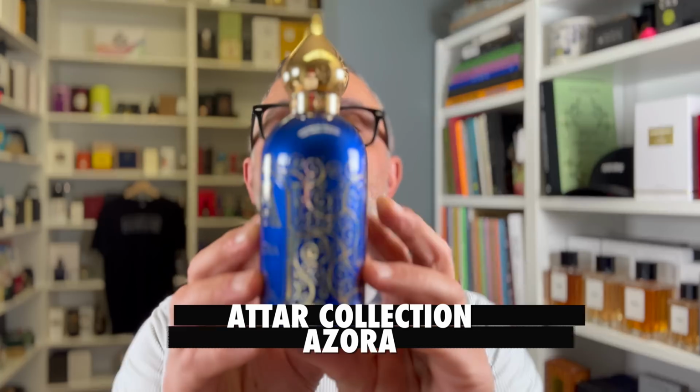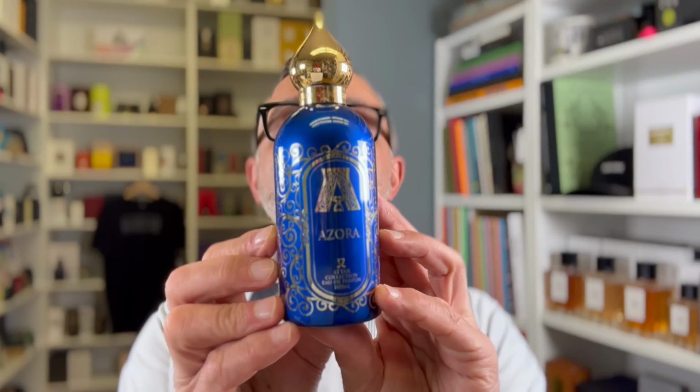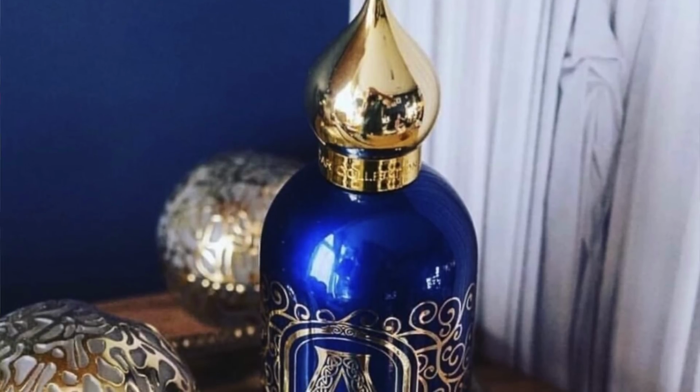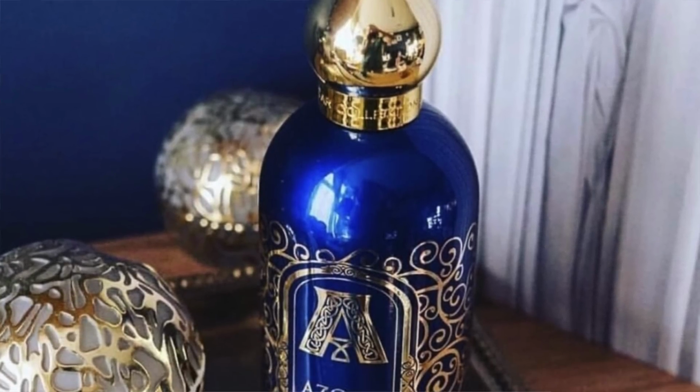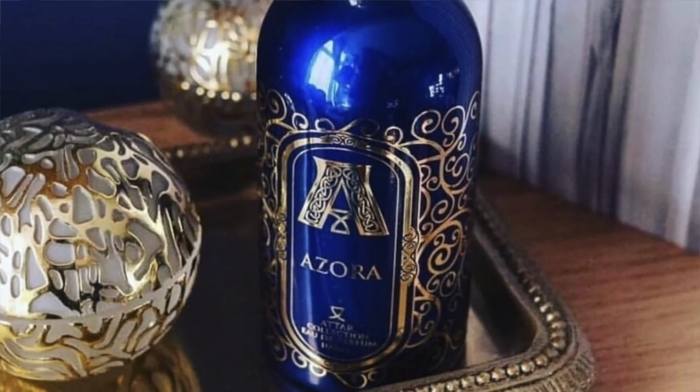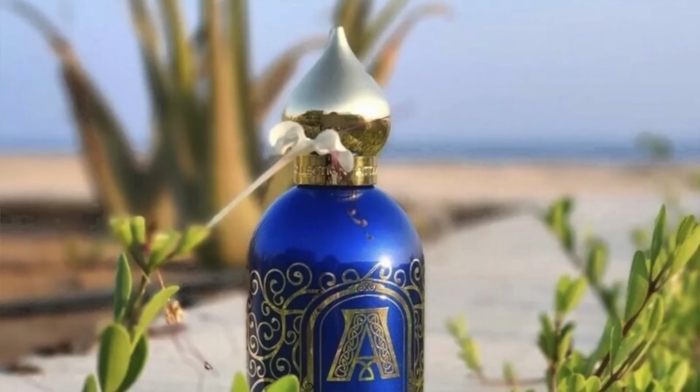And then I'm going to end the list with this fragrance from the house of Attar Collection. This is Azora. This one right here. So this to me is a fragrance that's kind of similar to Fleur Narcotique and also similar to Neroli Amara from Van Cleef & Arpels. If you like those two fragrances, this is definitely a budget version of it because it's like 100 ml for like $130, $140. But it's super delicious and very, very tropical fruity with lychee fruit, peaches, floral notes, white musk, bergamot, jasmine, oranges, woodsy notes.